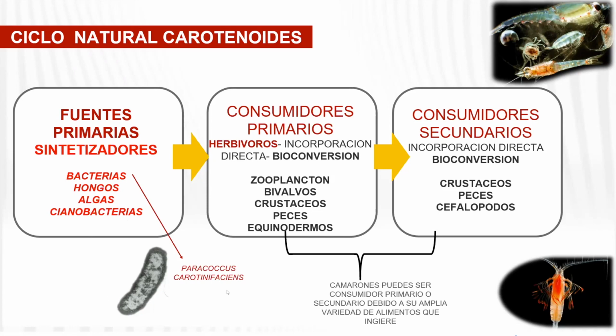microorganisms are able to produce natural carotenoids, which will then be eaten by what we call primary consumers, of course zooplankton, as you well know, but also some fish, some echinoderms, and bivalves. Then these primary consumers might be eaten by what we call secondary consumers, a majority of fish, some cephalopods as well, and including shrimps. Of course, this is a cycle, what we call the food chain, pretty well known in nature.